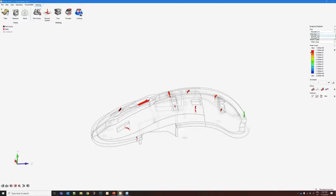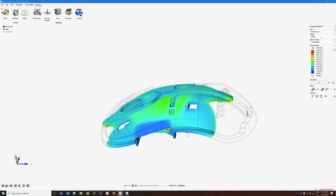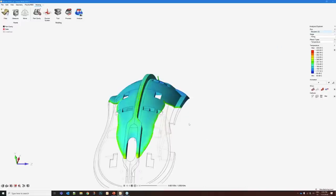So what we can do again, we can change the gate location, and we can see again the front flow evolution. If I place a gate at the side of the part, we can go back again, change the gate location, and put a gate at this location here.